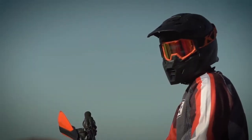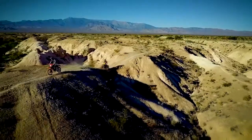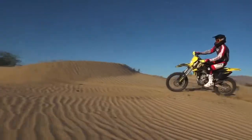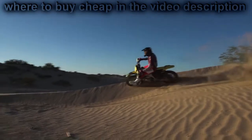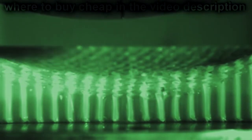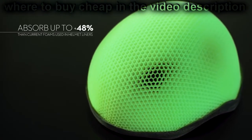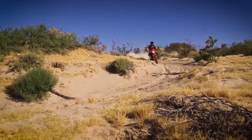In motorcycle helmets, we only have between 30 and 40 millimeters of liner material thickness to absorb the entire energy generated in an impact. And with such a small thickness of energy absorbing material available, it's imperative that when impacted, the liner is maximizing the amount of energy absorbed. Corroid is proven to absorb up to 48% more energy than the current foams used in helmet liners. With Corroid's outstanding performance during an impact, we're able to absorb significantly more energy than existing materials and reduce the risk of injury in case of an accident.